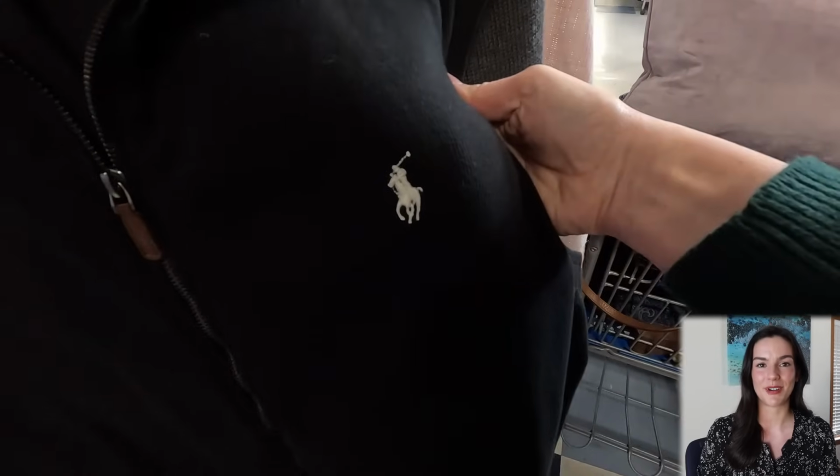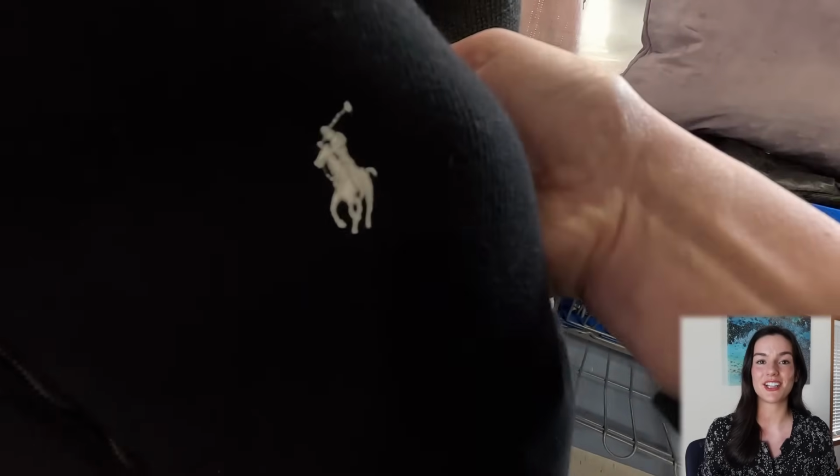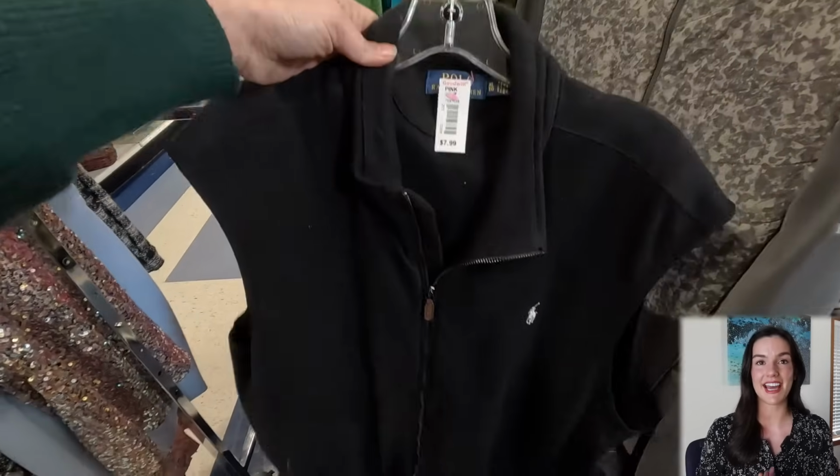And then right next to that jacket, I did find this men's Polo Ralph Lauren vest. And this is 100% cotton, just a very classic vest from them. Keywords that I always like to use for this brand are old money, classic, and preppy. And I'm gonna list this one for around $40.